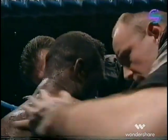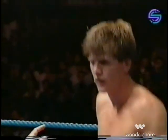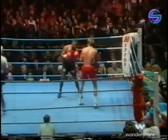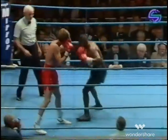Well, of the 6 completed rounds, I have given 4 to Benn, 1 to Piper, and 1 even. You can gather from that, I've got Benn in front. This is round 7 here at the Alexandra Palace, live on Screen Sport World Championship Boxing. Nigel Benn in black, Nicky Piper in crimson. WBC Super Middleweight Championship of the World. This is the 12-stone division.